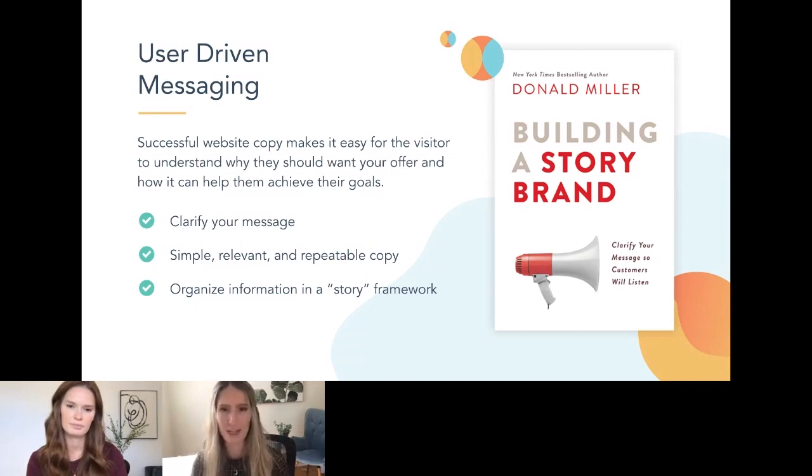If you make your users have to sift through too many wordy paragraphs, it's going to make it more difficult for them to get to the core of your message and really understand, again, what you can offer them and how you can make their life better.